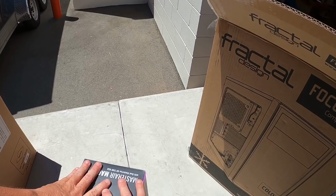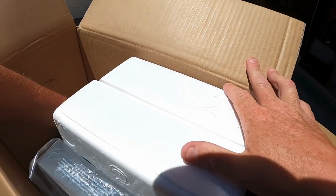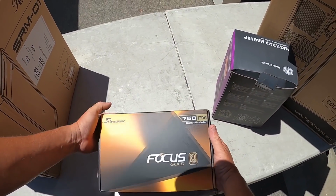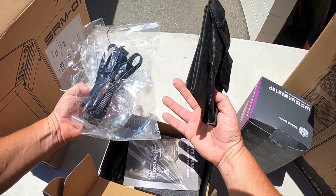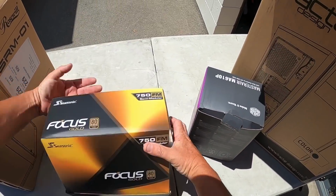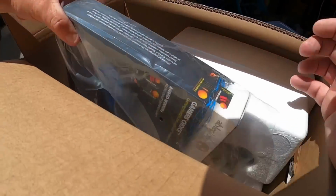The other computer could be a $2,000 computer. Computers are out of control right now. Let's see what else we got. This one seems to be Full Focus Gold, semi-modular 750, and it's got a cable. It's got nothing. We'll have to look in there later too. Like I said, could be in the computer.